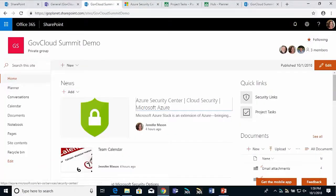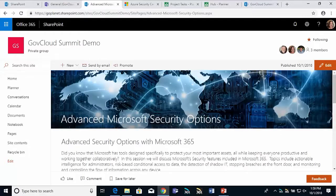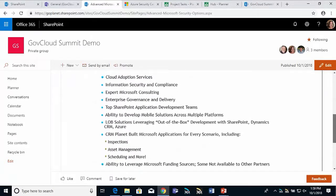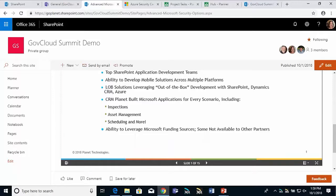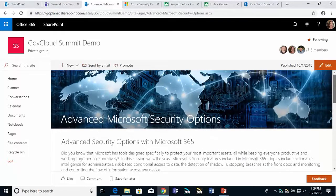Then I can also have pages inside of SharePoint where I can add content. I can click on any one of these pages, and I get to see different elements of content. This is a page with text, and then it has a file viewer web part on the page that allows me to go through an entire PowerPoint deck. So I'm able to very easily share data and content with users, driving them to the things that are the most important.